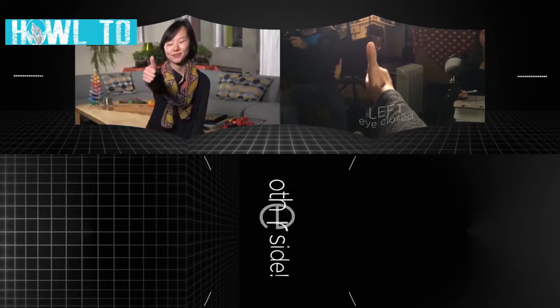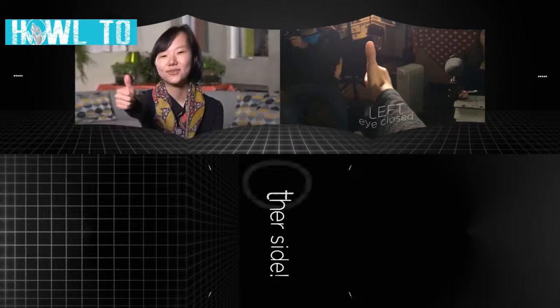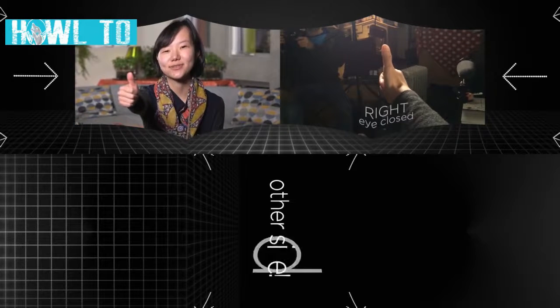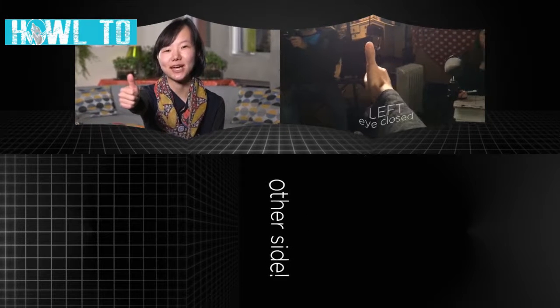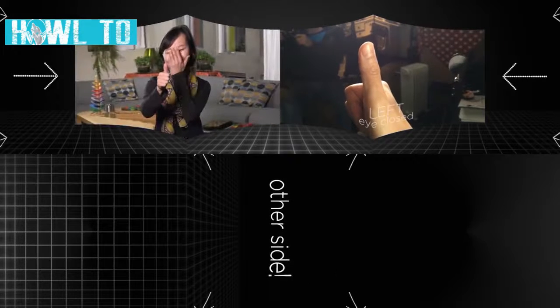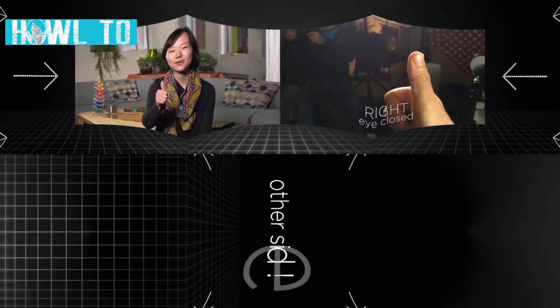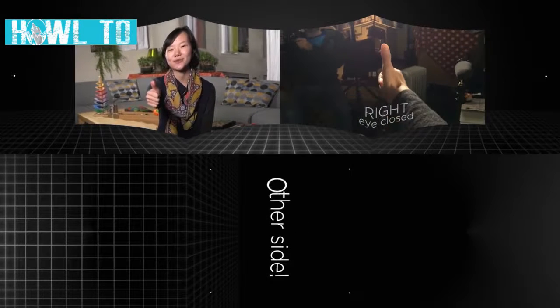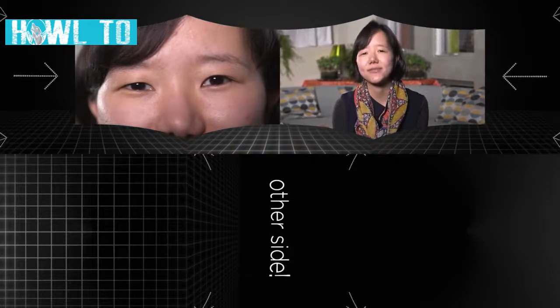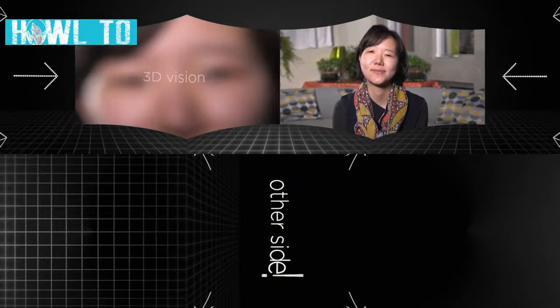Hold out your thumb in front of you and close your left eye. Now try closing your right eye. Do you notice how your thumb jumps a little bit to the left or right when you switch between your eyes? Now bring your thumb a little bit closer to you and do the same thing. It seems to jump even more, right? Depending on how close or far you hold out your thumb, it'll jump more or less. Our brain gets a sense of how far an object is depending on how different it appears from the left versus the right eye, and that's 3D vision.